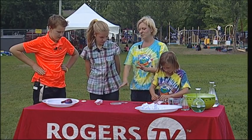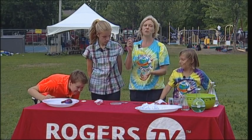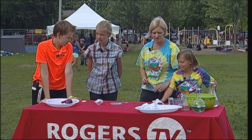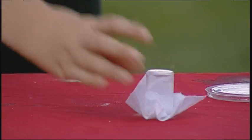So the idea with this is we have our acid on the bottom, our base on the top, and we're going to flip it over, and when we flip it over, the acid will soak through to the base, and we will see what happens. All right. If you want to flip yours over, should we do a countdown? Okay. Oh my gosh, you can go ahead. 3, 2, 1. And then we stand back.